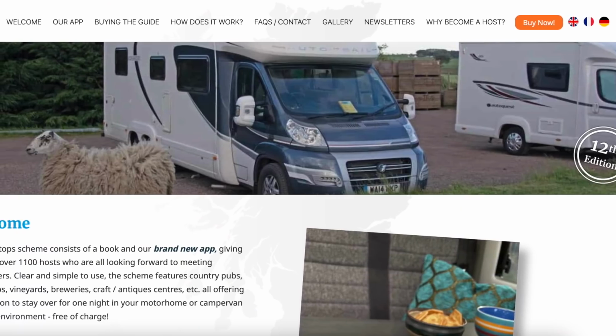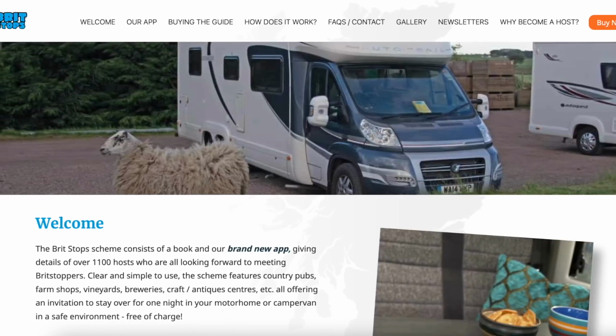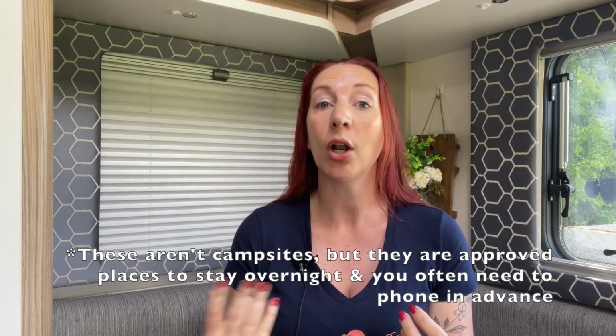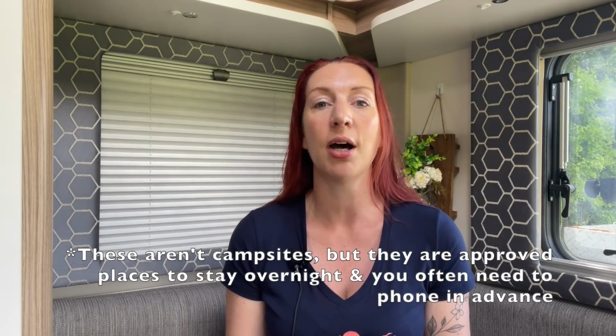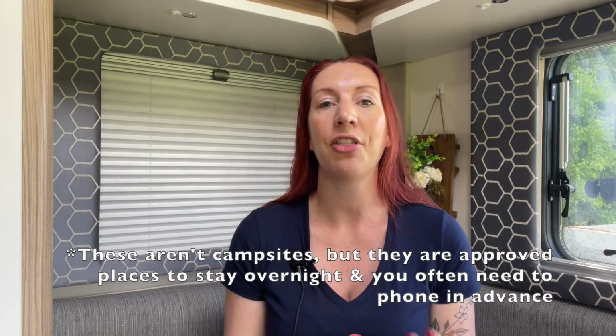And the last thing that I use in the UK, if we're just looking for somewhere to stay overnight in the van, I am a member of Britstops. I think they are fantastic. If you don't know what Britstops are, they are a scheme that has got together with a lot of businesses around the UK, quite a lot of pubs, but also things like farm shops, places that have already got quite a big car park. And they are prepared to let you stay overnight, normally for free, as long as you have had a meal in their restaurant or drunk in their pub or bought some stuff from the farm shop.